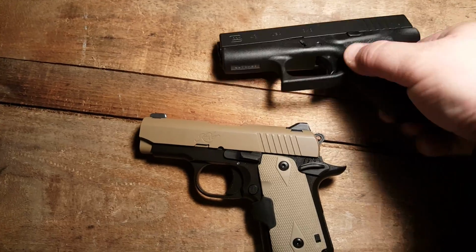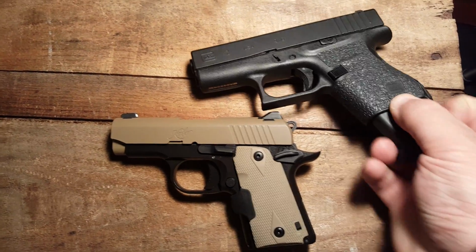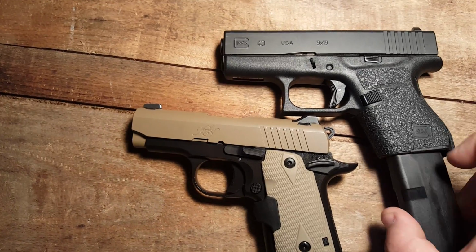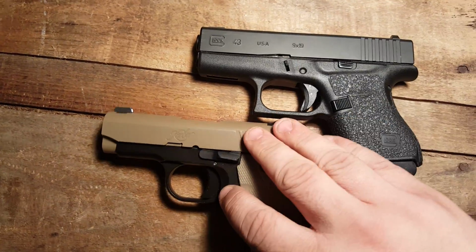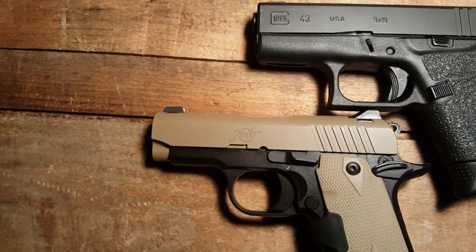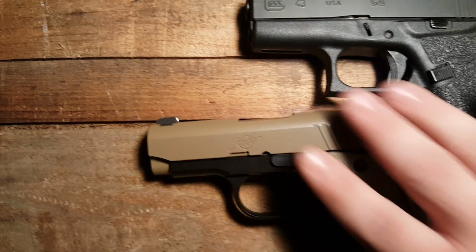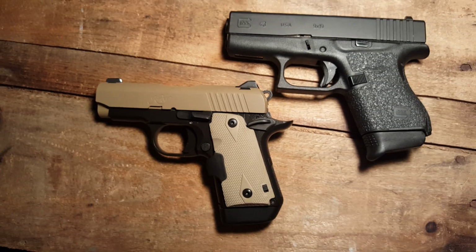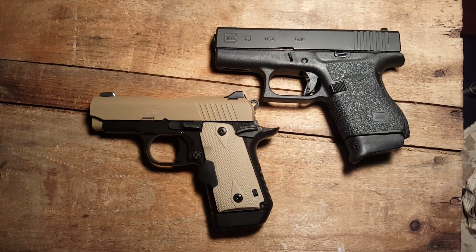I'm gonna go ahead and put the +1s in there because I always carry the +1s. Here's the Pearson +1 for the Glock. One thing I have noticed, of course, that time it didn't, but the mags do kind of stick in the Kimber, but it's also brand new. But when you put the +1s in there, they both fit your hand really well.